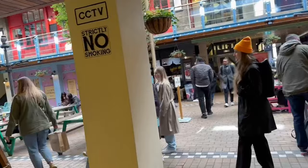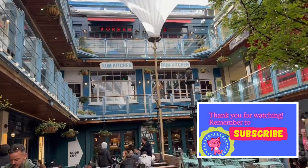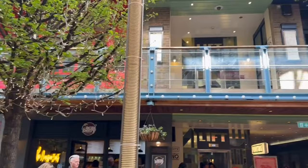Here we go, guys. Kingly Court, another little hidden gem, situated between Carnaby Street and Kingly Street. Lots of lovely little restaurants and places to have a little drink, a pit stop from shopping perhaps.